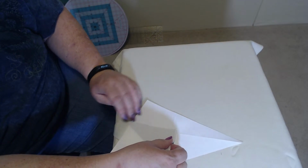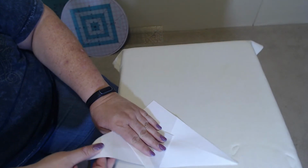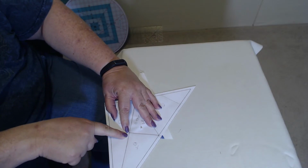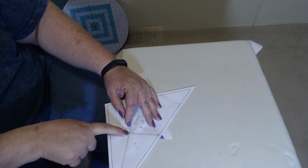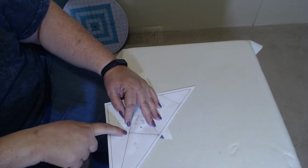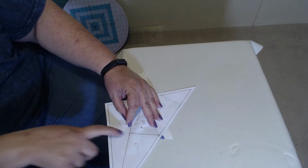Not a lot, just a little. Okay? And then when I flip this over, I'll be able to sew on this line, back stitching at this intersection. You don't really have to. You could actually sew a little bit past this, but then you're fighting with the paper a little bit more. So I'm going to take a little bit of a back stitch when I get here.